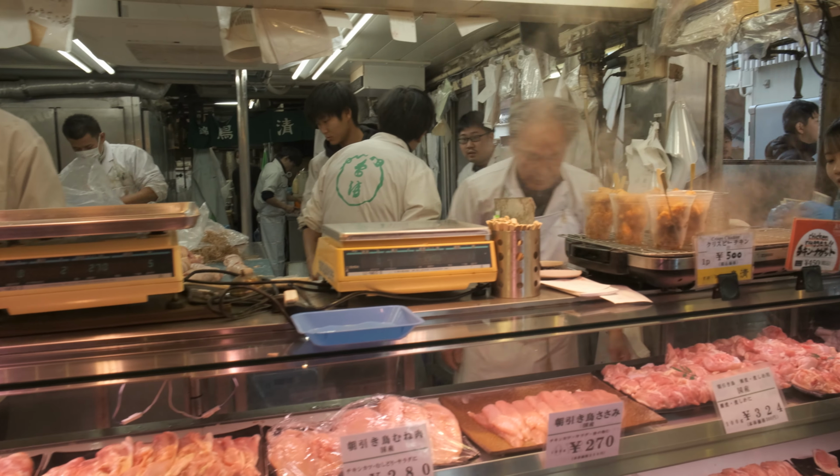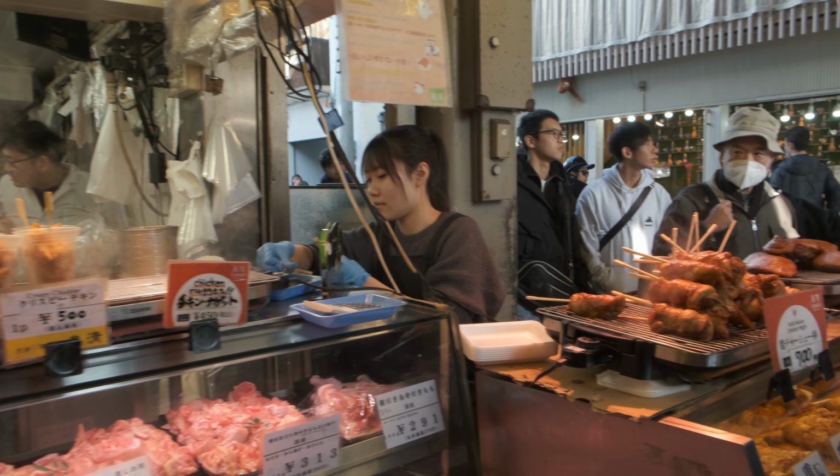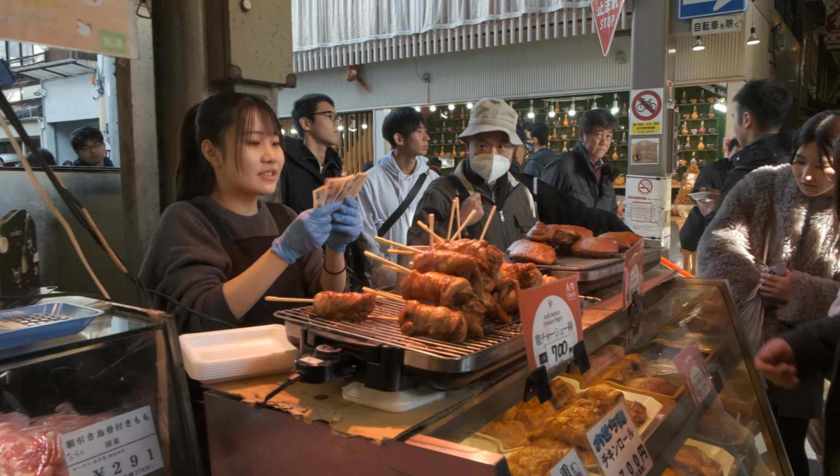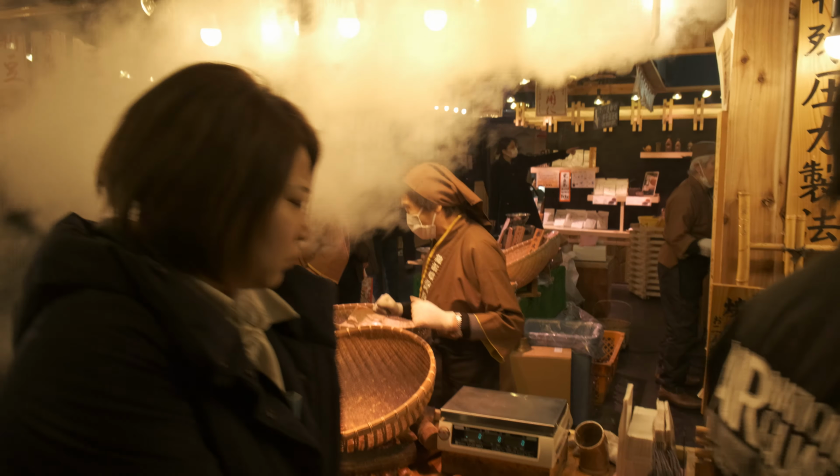This market has also been around for a really, really long time, as early as the 700s. Walking through it, there is no sign of its age though, as like most places in Japan, it's been entirely rebuilt and modernized many, many times.